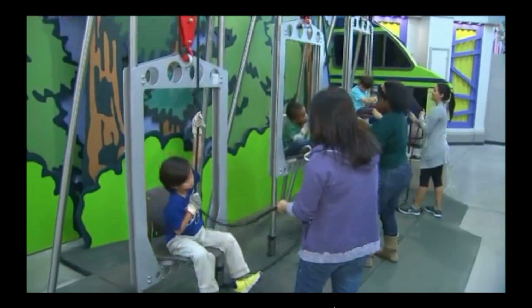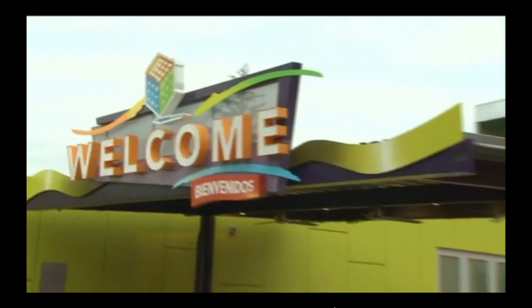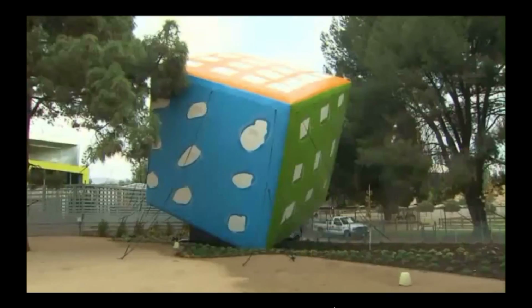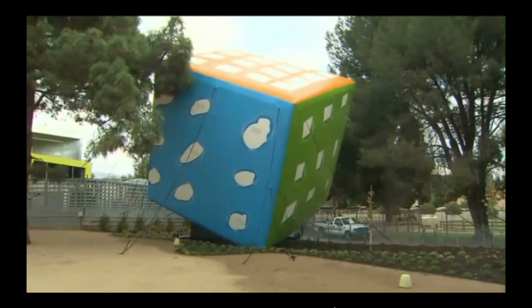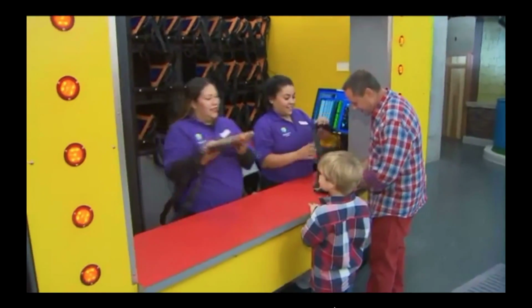Parts are getting a workout here at the brand new Discovery Cube LA. It's at the Hanson Dam Recreational Center here in Los Angeles. Dan, people might think, well, wait a minute, isn't there a Discovery Cube in Santa Ana? Yes, there is, but these are not exactly twins.